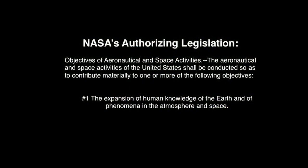And to them, we can point to the authorizing legislation of NASA. If you look at what that authorizing legislation asks us to do, the first priority is the expansion of human knowledge of the Earth and phenomena in the atmosphere. So clearly it's in our charter, but it's actually only been since the human spaceflight program that we've really focused on a program to look at the Earth from space.